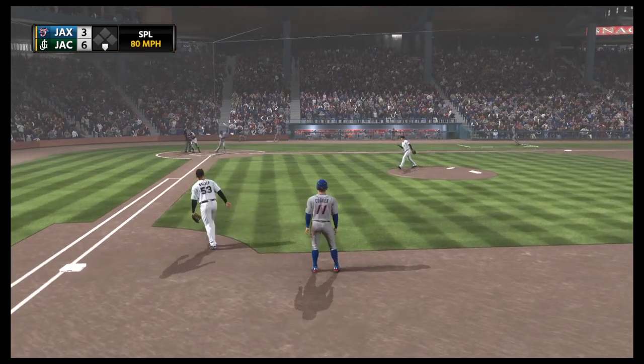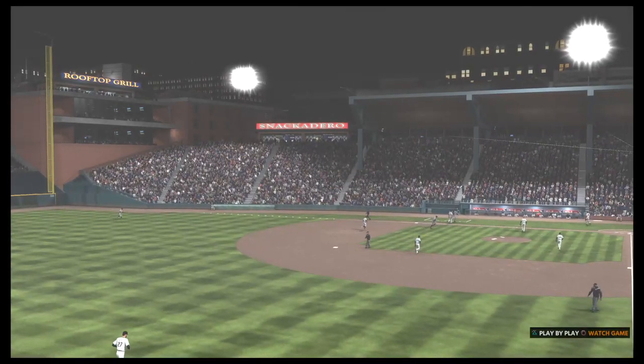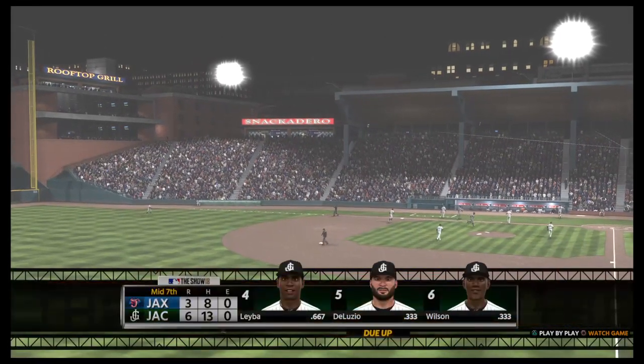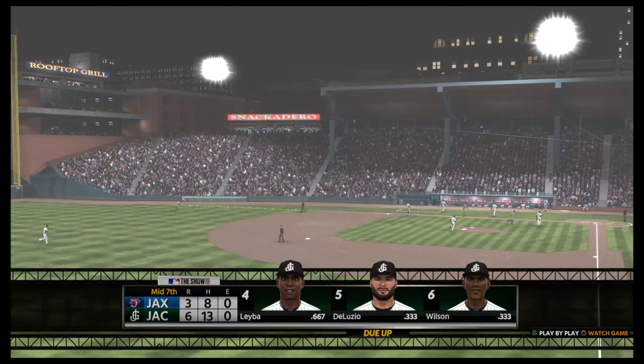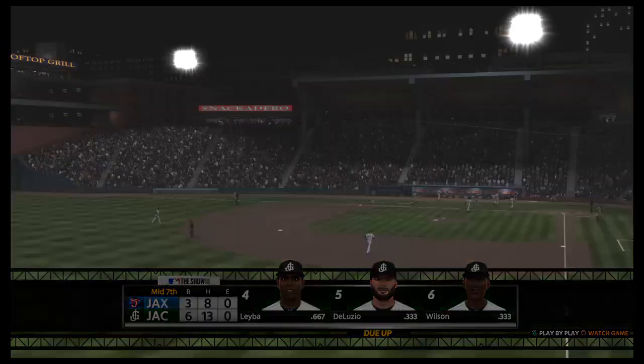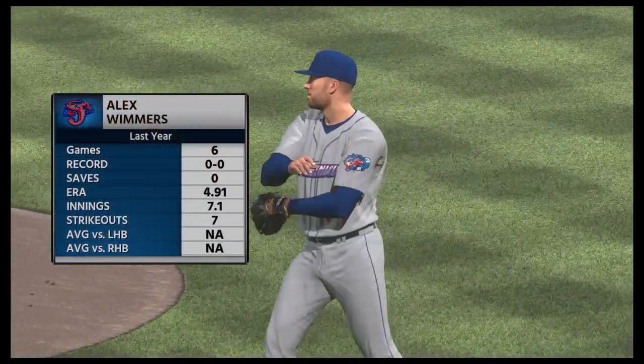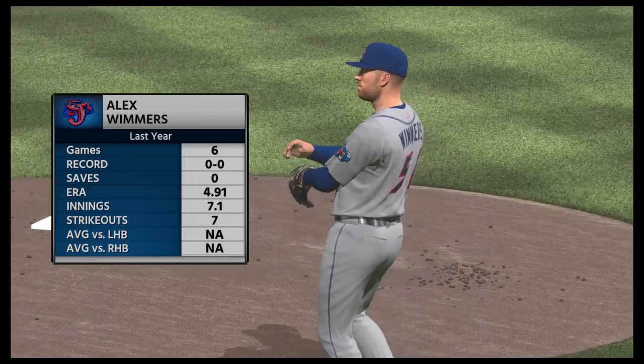A swing and a miss as he chased with 2 strikes, and that will retire the side. 1 hit, 1 left. On now to the bottom of inning number 7. The Generals lead it 6-3. Alex Wimmers is out from the bullpen as he'll get his first work of the season here on opening night.